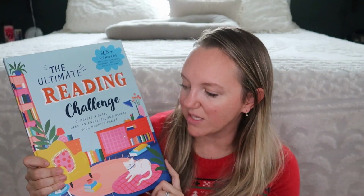And so this is called the Ultimate Reading Challenge with 25 rewards, including bookmarks, note cards, book plates, coasters, and more. I actually grabbed one of these for one of my daughter's little best friends to gift to her as well. And I really think I'm gonna keep a few of these on hand for all of her little teenage girlfriends to give them this year for their birthdays. It is the coolest thing.